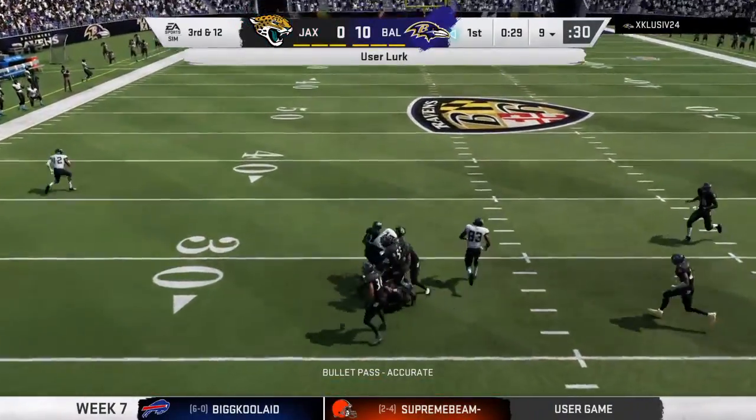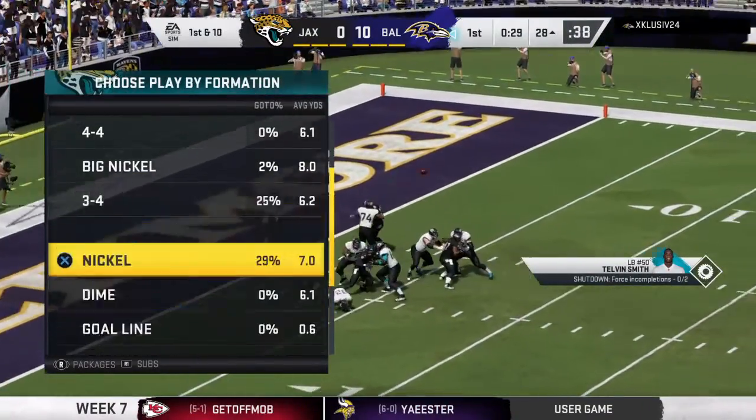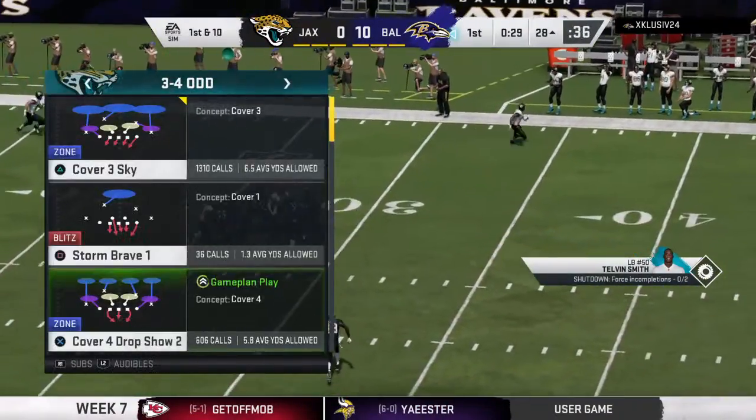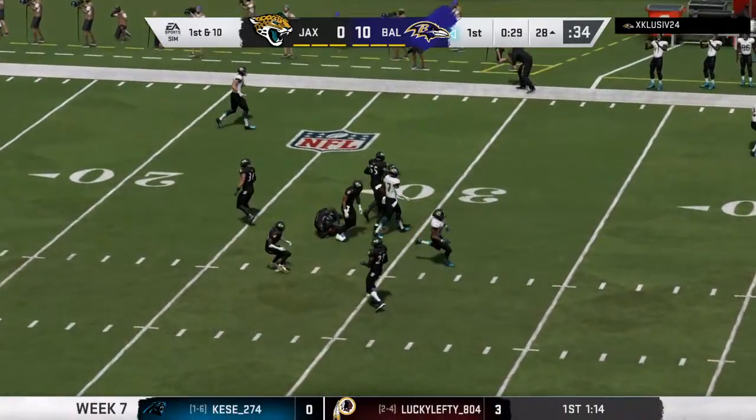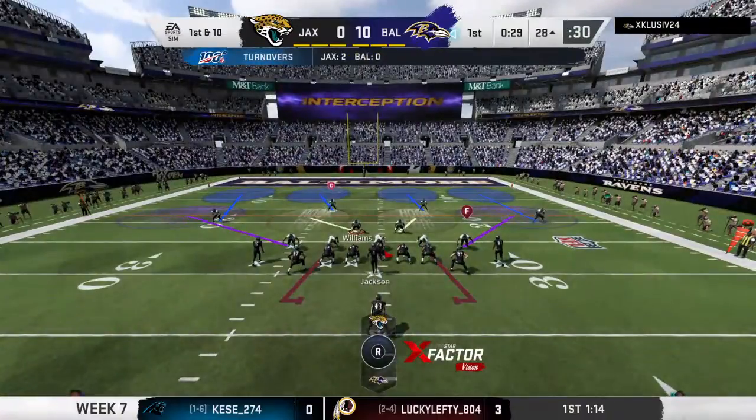Into a double team, and it's intercepted. Picked off at the 28, and his guys are going to get the football at the 28-yard line. So more problems here in this first quarter. Already 2 scores down, and here they give away the football.